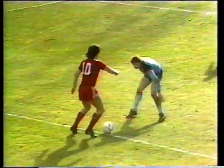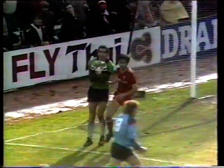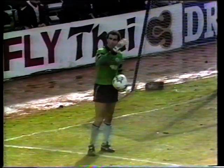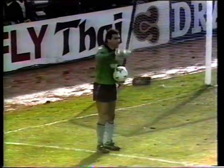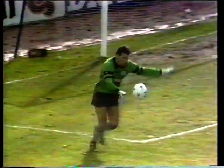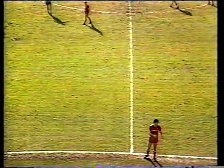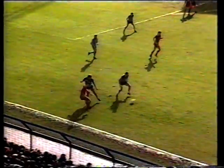Now it's Mulby. That should be Shilton's. Liverpool's throw. Mulby. Rush. Whelan. Rush. Dalglish in the middle. And so 3 or 4 or 5 or 6 Southampton defenders. Liverpool's corner.